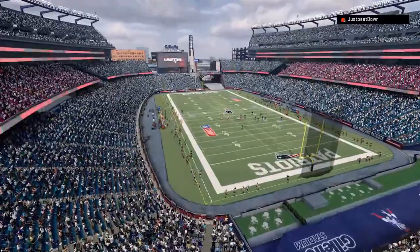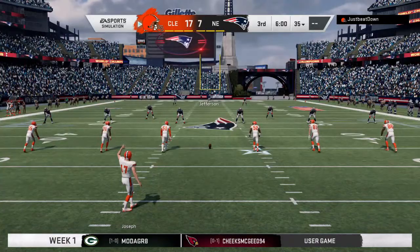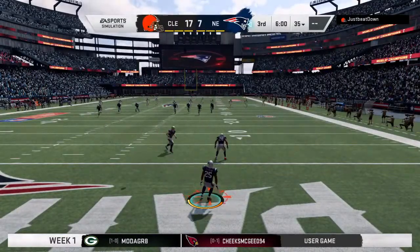As we'll send you down the coast now to Orlando, that's where we find Jonathan Coachman ready with our EA Sports halftime report. Coach, we'll see if week 1 fatigue becomes any kind of a factor as we are back underway in the second half.